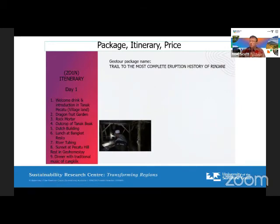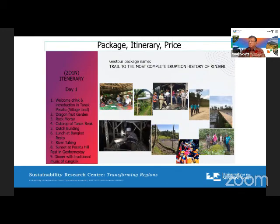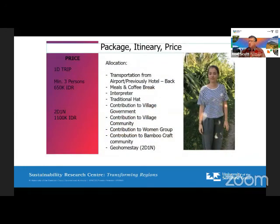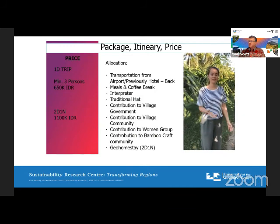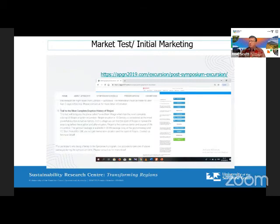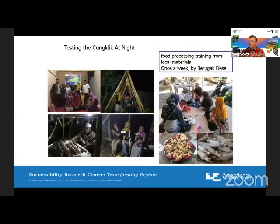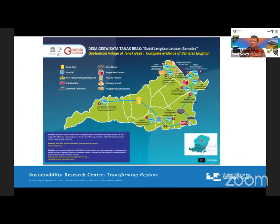She has developed a 2-day itinerary with lots of parts, some interesting music, which is good, and given a price to it. So this is what you have to do, and some reaction from a visitor. And do some market testing and find out what works, work with local people to actually develop it, and perhaps see how people react to staying overnight, get the local governor involved, which is a good thing, and then create a package.